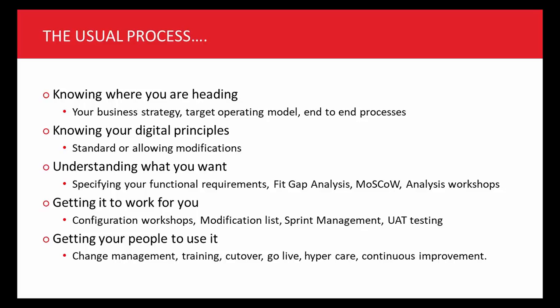We still undertook a number of analysis workshops with individuals. We didn't really see those as requirement gathering. We saw those more as configuration workshops, starting to help people understand how they needed to configure the solution in order to cope with their current and future requirements. And that was a really core part for us at Altrad.